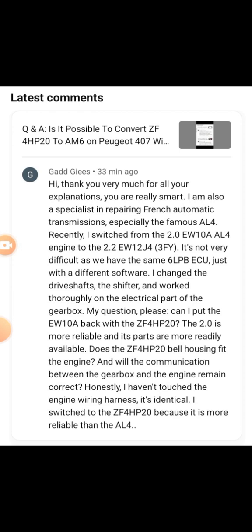So I had to later remove the RFN and put back the 3FY. So the RFJ and the RFN, basically, I don't think there's any difference between both engines where the gearboxes are bolted on. I think they are basically the same, so that shouldn't be a problem. From what I know, just thinking it through, you should just bolt on as long as you maintain the torque converter of the 4HP20.